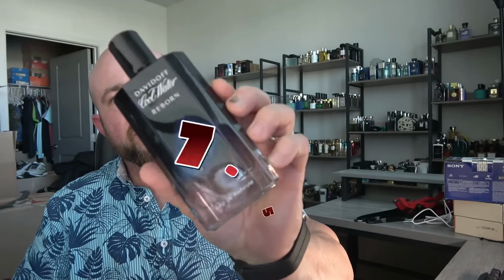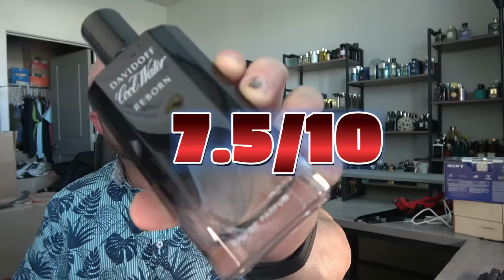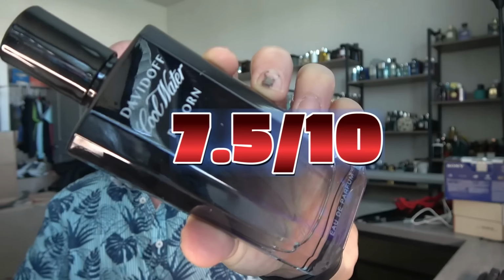I like this. This is very good. Not the best version of Cool Water, but far from the worst. 7.5 out of 10. I think this one deserves some praise. It's good. Very good. Not quite great, though. I don't think it's as good as, say, the Parfum, which is still my favorite.